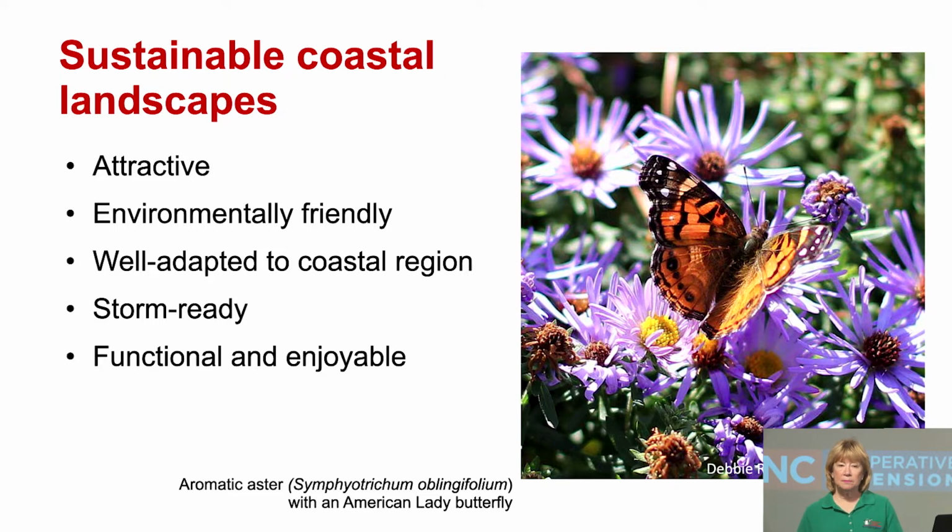Landscaping that is well adapted to the coast considers the region's sunlight, temperatures, precipitation, hydrology, salt and soils, and is storm-ready, helping to protect our homes from hurricane damage. Finally, a sustainable coastal landscape is functional and enjoyable. If our landscaping accommodates outdoor activities, we'll be more likely to spend time outside and to maintain our yards.